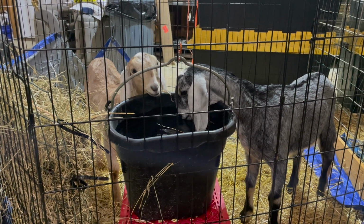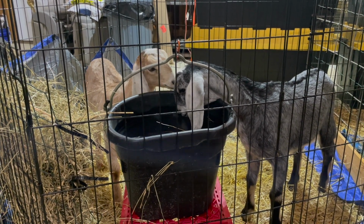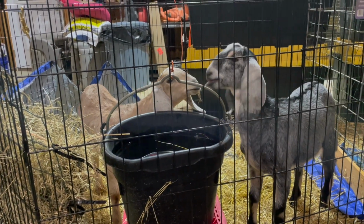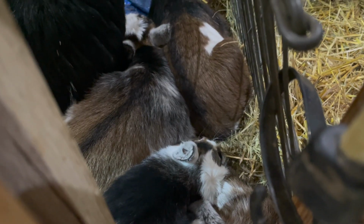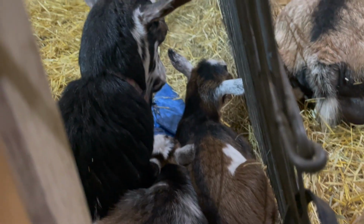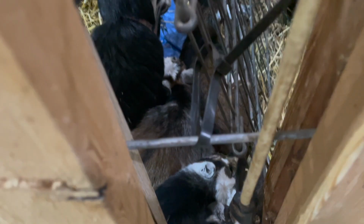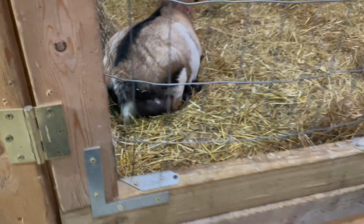And here's Indigo providing some ambient noise for us. Some nice ASMR goat drinking. And Peachy trying to figure out if she drinks water from the water he drops. And there's Shamrock and her triplets: Cowgirl, Buckaroo Boots, and Fable.